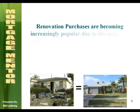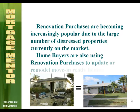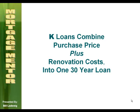Renovation purchases are becoming increasingly popular due to the large number of distressed properties currently on the market. But the home you want doesn't have to be a disaster. Home buyers are also using renovation purchases to update or remodel move-in ready homes. K-loans combine purchase price plus renovation costs into one 30-year loan.